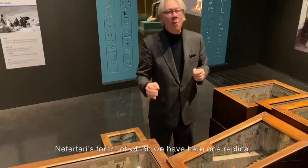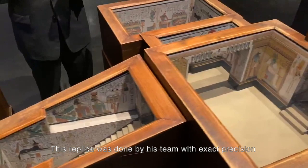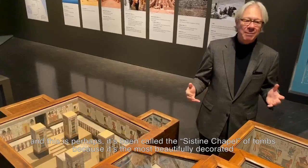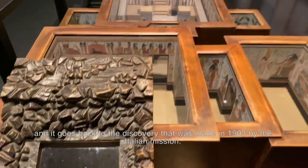Nefertari's tomb, of which we have here one replica, done in 1903, just immediately after the Italian mission led by Schiaparelli discovered the tomb in the Valley of the Queens. This replica was done by his team with exact precision, and it is so precise that when the Getty Conservation Institute was restoring the wall paintings, and this is perhaps, it's been called the Sistine Chapel of tombs because it's the most beautifully decorated, when the Getty was conserving it, they used this model to check the consolidation of it. So this is one of the most precise and beautiful analog things, and it goes back to the discovery that was made in 1903 by the Italian mission.